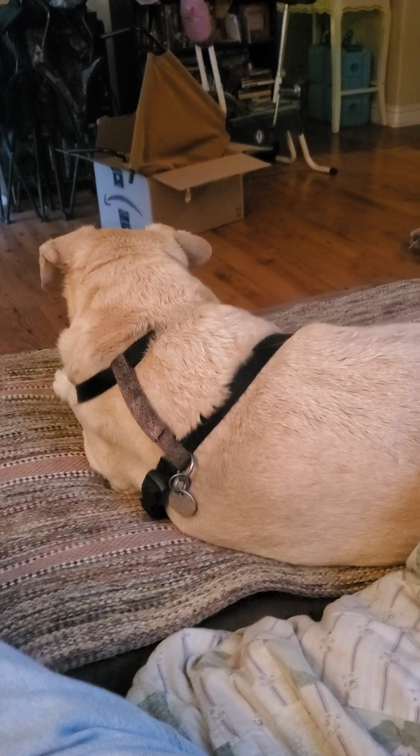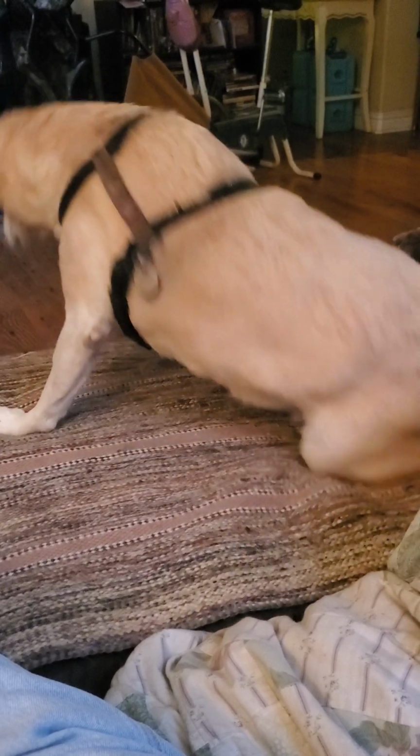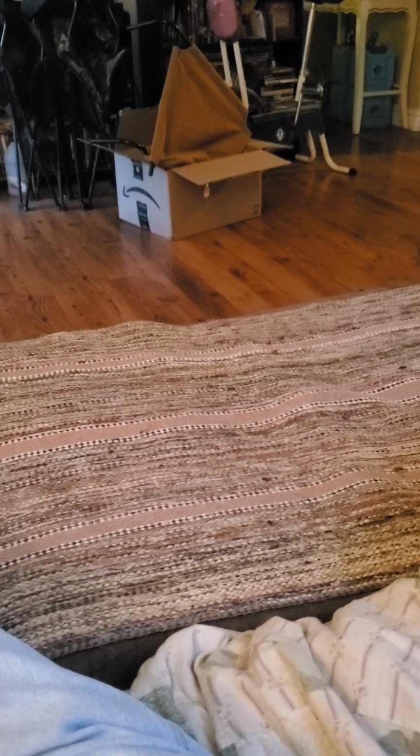Now, if you feed your dog dry food, I would highly recommend that you also add vitamins. And I like to give him on his dry food also once or twice a week a raw egg. I mix that in with his dry food. That way he gets the egg. You can cook the eggs. You can give them boiled eggs.